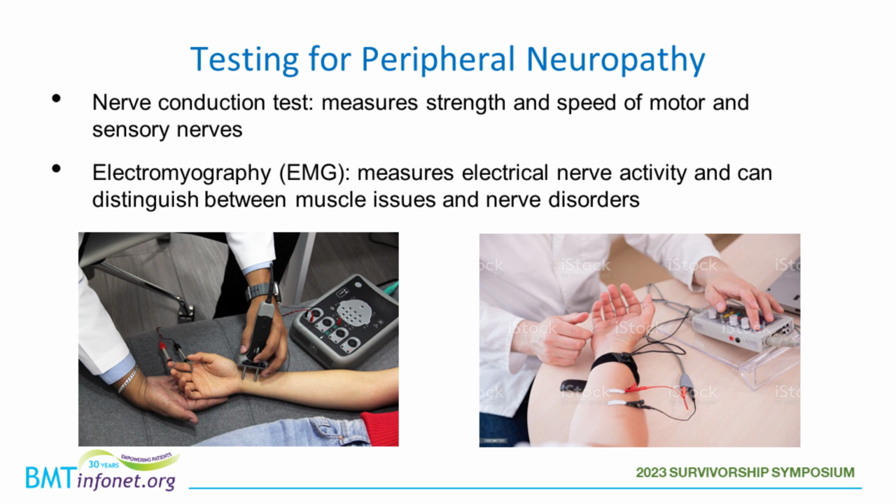And then the EMG, or the electromyography, is very common. You have tiny pins put in, and they'll measure the electric nerve activity to distinguish between muscle issues and nerve disorders. That test tends to be a little more painful than the nerve conduction test and can make the muscles quite sore afterwards. The EMG detects if the muscle is working in response to the nerve sending a stimuli, whereas the nerve conduction test detects a problem with the actual nerve.